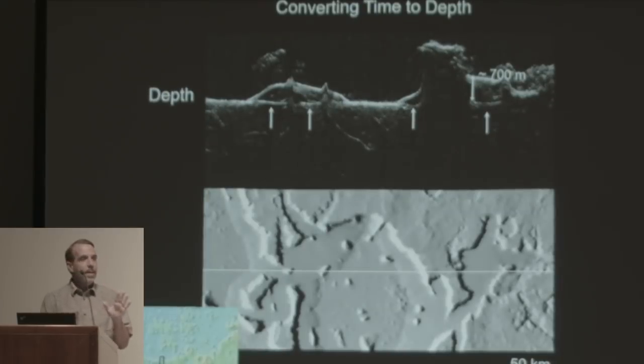When we take the value of the speed of the wave in ice, and we then convert this slice from time to depth, you notice all those arrows, all of those positions, line up into a straight line. Really what that tells us is that we're probably on the right track, that using the speed of the wave in ice is right. We're probably looking at ice. Now, we have some other reasons that we might suspect that this is ice.